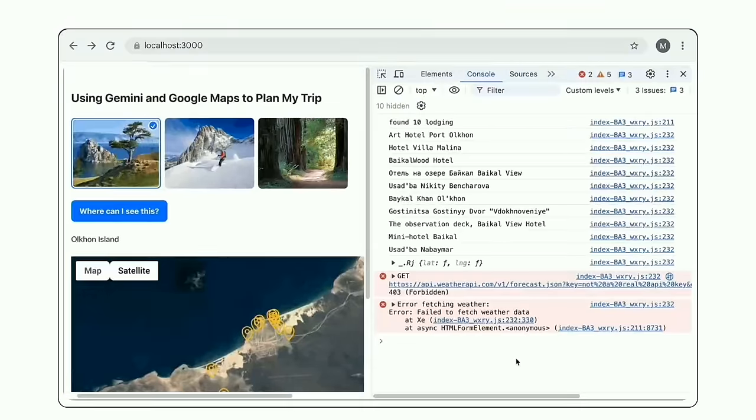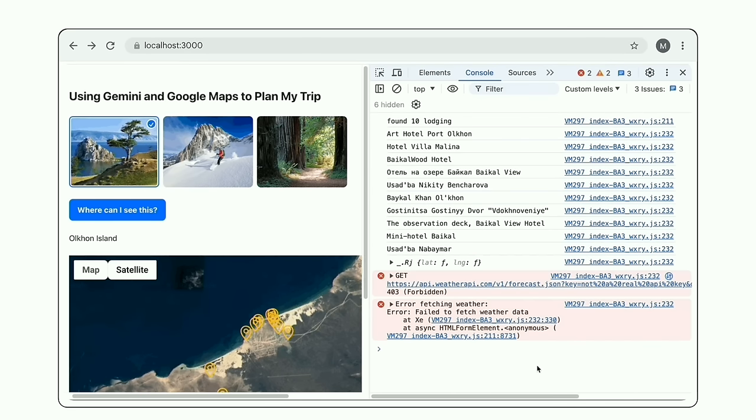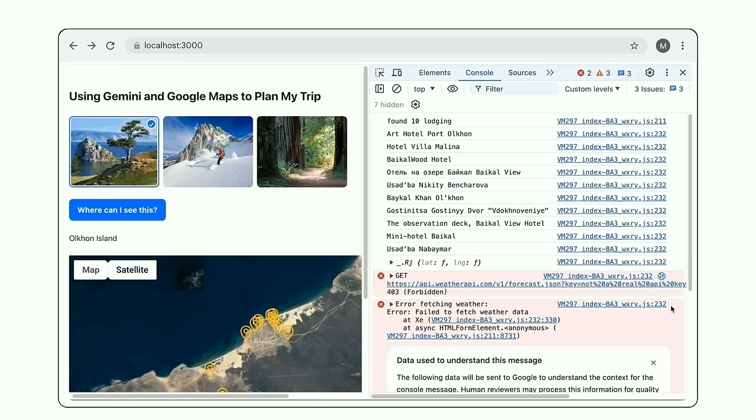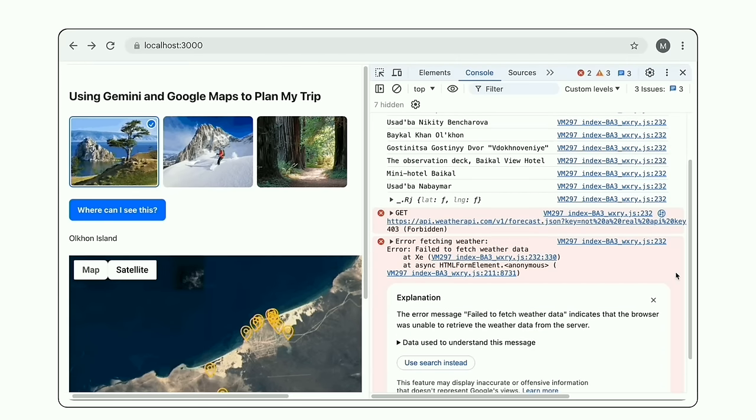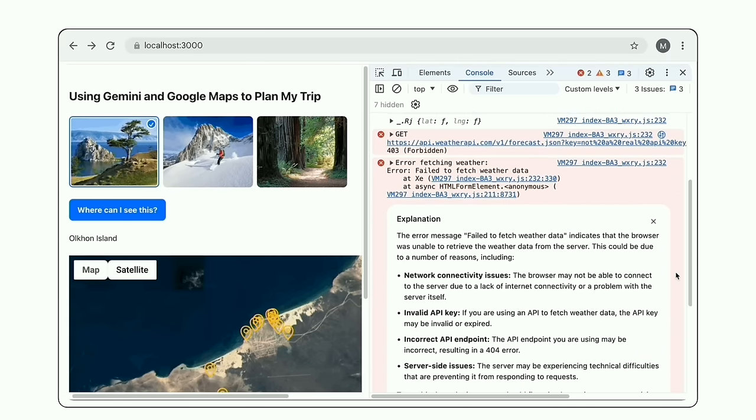OK. So it looks like I've got an issue over here in DevTools. Something went wrong. And it looks like we've also got a new little bulb icon here that says, understand this error. Let's go ahead and click on it. Now, rather than having to Google for an answer to these issues, it looks like I could more quickly understand the issue with a fix from Gemini. Now, it's generating me some helpful insights here.